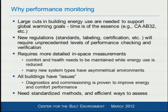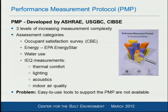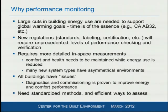Also, as I showed, there's many variations in system types out there, and some of them have these asymmetrical environments, so that's a more detailed set of analysis that we need to cover as well. And of course, all buildings have issues. We haven't been in a building yet that we didn't find something that was amiss, and that comes about from a whole host of reasons that I won't go into in any detail, but it's just a given fact.